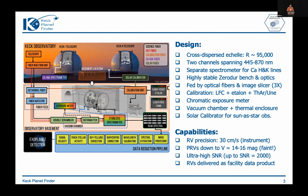We want to do precision radial velocities down to 14th and even 16th magnitude. This will enable follow-up of thousands of Kepler systems that have exquisite timing and radius information, but not yet the value added from mass measurements from Doppler radial velocities. So I'm really excited, especially to see that science.